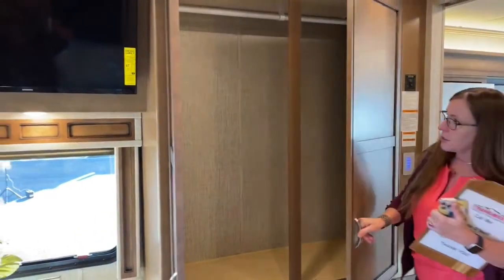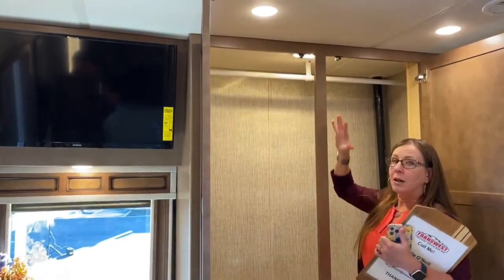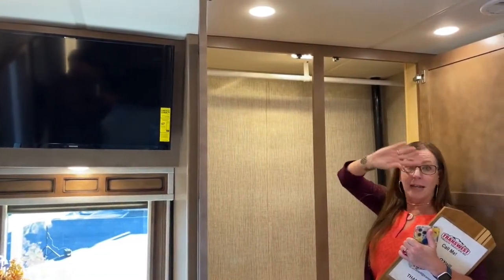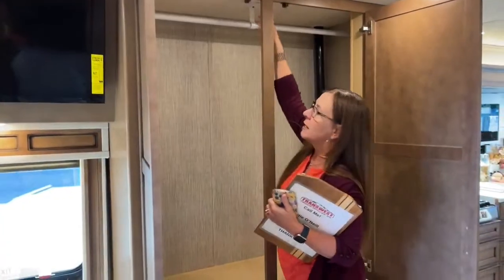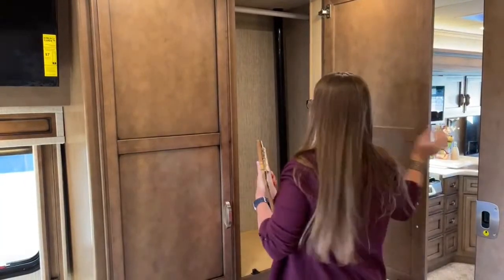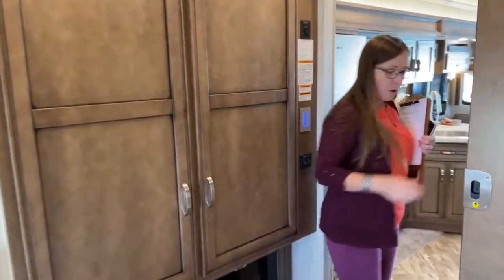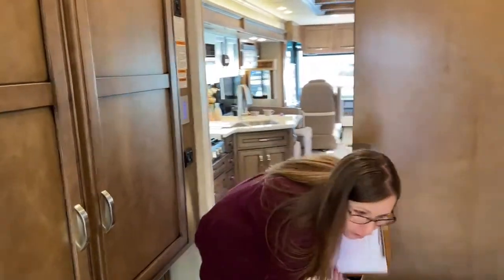Let me just turn this light on for us really quick. Now we are going to kind of buzz through the bedroom and the front galley and living quarters of this coach, and we're trying to focus a little bit more today on measurements and capacities in the rear of the coach. Okay, so one last thing before we go.